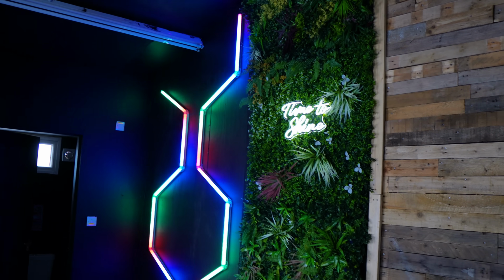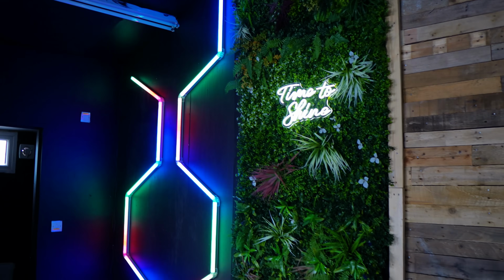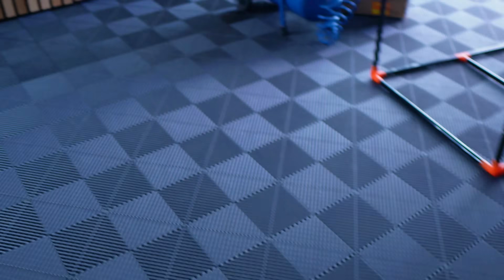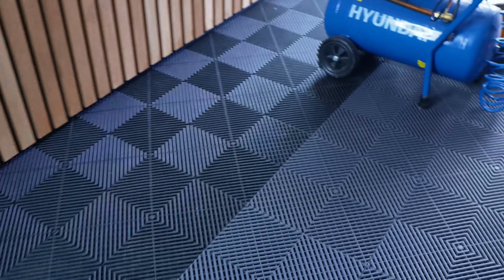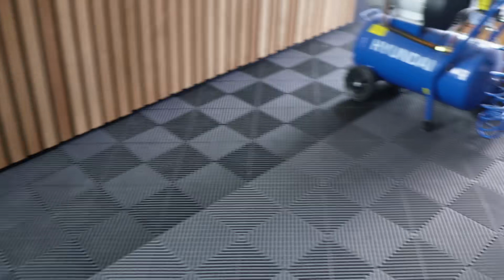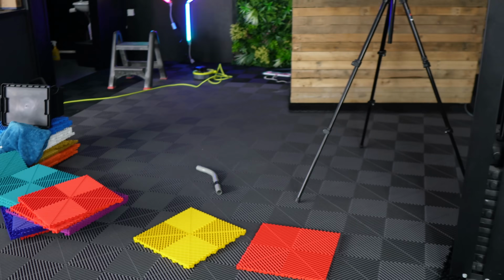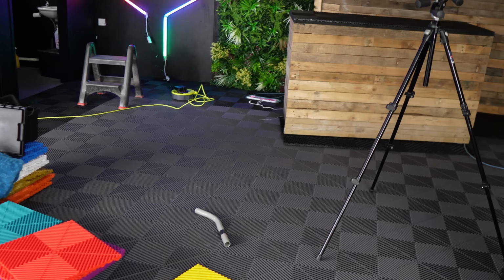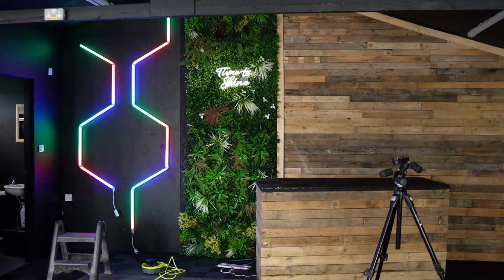I can't believe how cool this looks. It's so funky. It's exactly what I was after. I still love that foliage, by the way. But yeah, the grey flooring, it's so well blended in with the black. When you look at it in certain lights, you don't really notice it, but to the naked eye, it's quite different. But on camera, you can see a bit of a contrast between the black and the grey. But I love it. I mean, that is so cool, isn't it?